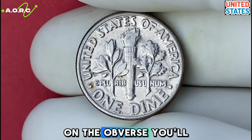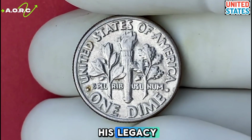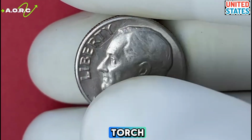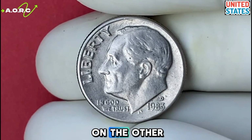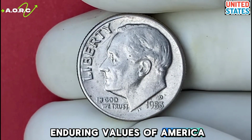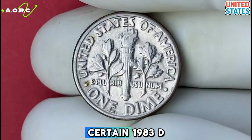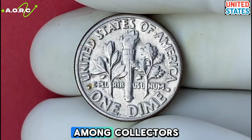On the obverse, you'll find his iconic profile, a lasting tribute to his legacy. Flip the coin over, and you'll see a striking design featuring a torch, flanked by an olive branch on one side and an oak branch on the other. These symbols represent liberty, peace, and strength, the enduring values of America. While this dime was minted in the millions, certain 1983 D specimens have achieved a legendary status among collectors.